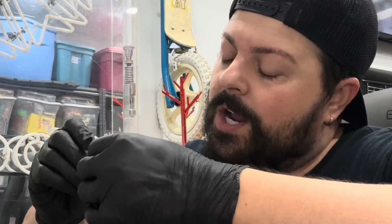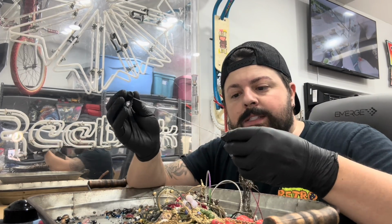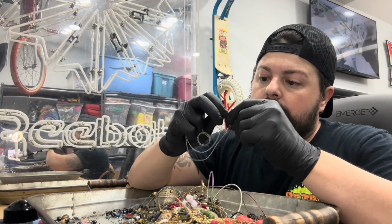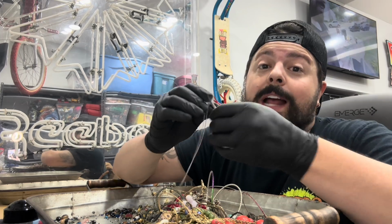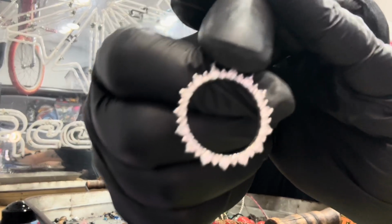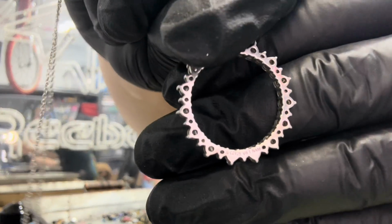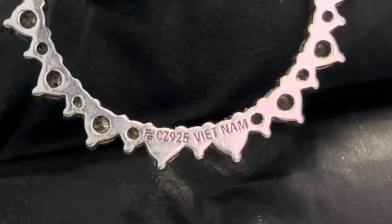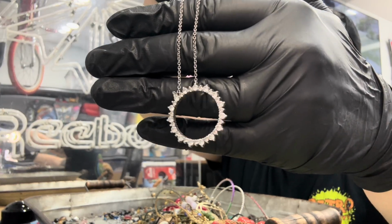Oh, another sterling necklace. Oh, man, right when you think the jar is done, it's all tangled up. Look. Oh, wait, no, it's actually not that bad of a tangle. All right, I untangled it for everybody. First, we have to make sure there's no gems missing. So it looks like the gems are great. Right on the back of that, on the bottom, right there, 925. That's great. On a sterling necklace, that's beautiful. I would say $20, $25 for that.